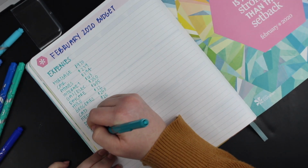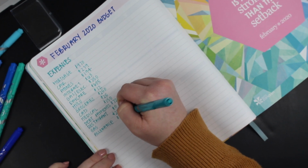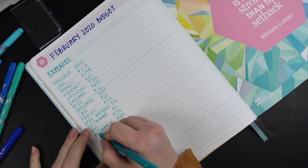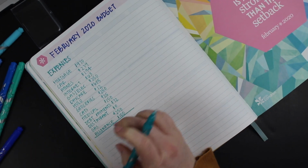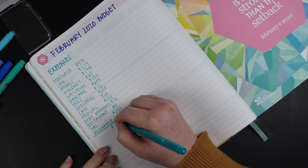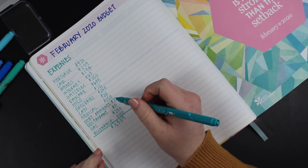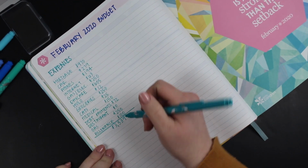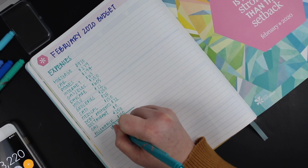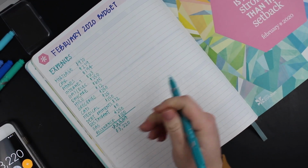And then the last thing is our allowance, where we both get $50, so it's $100. That is all of our expenses. Bear with me while I add it up. So the total for that is $339. No, it's not. That includes a little bit that we are paying extra on a debt payment. $3,220 is the amount for our expenses.